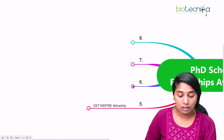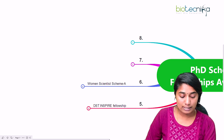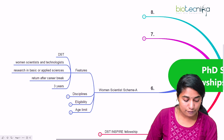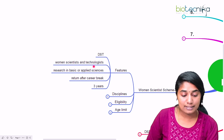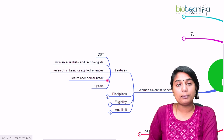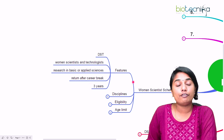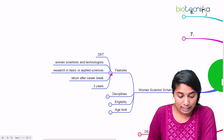The 6th fellowship that we're going to see is Women Scientist Scheme A, also called WOS-A. It is from the DST, and it's for all the women scientists and technologists who want to do research in basic or applied sciences and are returning from a career break. This particular fellowship is for a period of 3 years. So these are the features of the WOS-A fellowship.